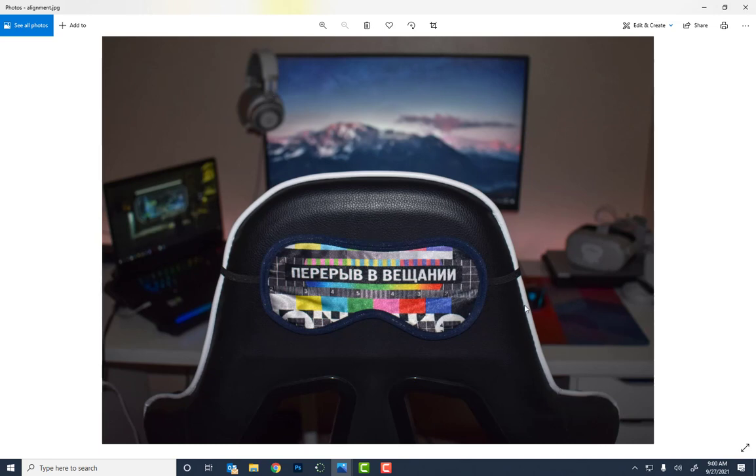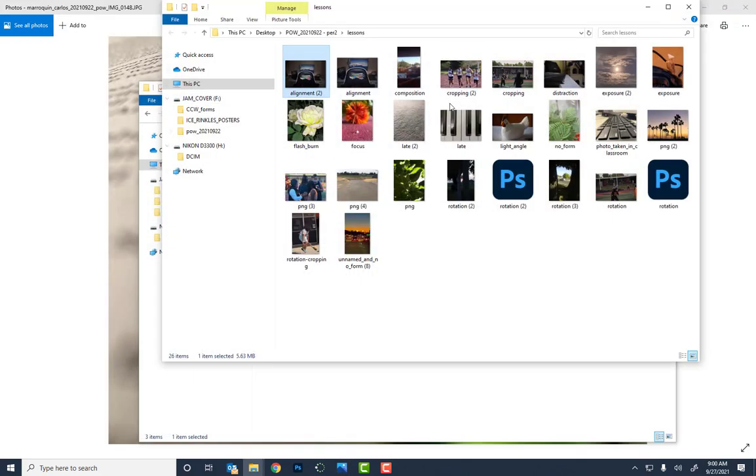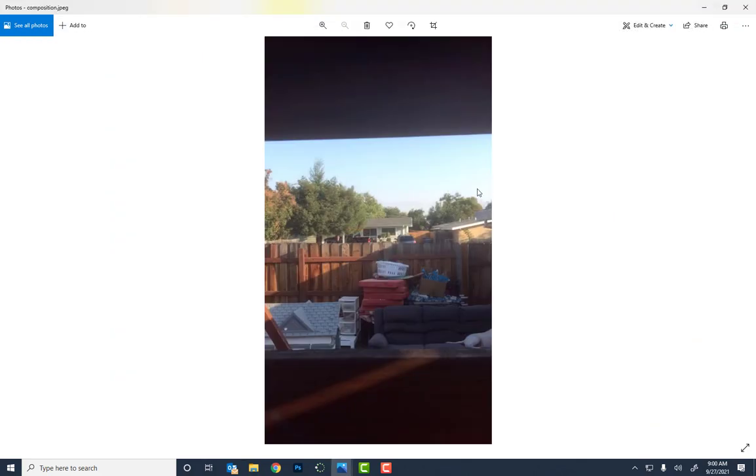It's all good. But I would just align that chair up so it's even with the monitor, so that the person looking at it doesn't see that and then have to consider whether or not it's a good shot or not. This one has to do with composition.